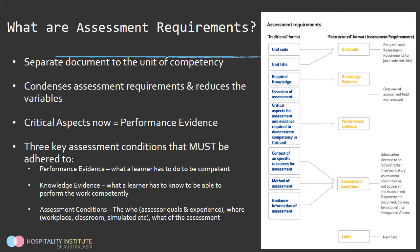The other big change is that now every unit of competency has a second document. So you no longer just have one document you have to look at when you're developing a training program, you've got two. The unit of competency is the what. What are we going to assess? The assessment requirements is the how, essentially the what, why and how. So it's a separate document. It's still on training.gov.au, where the attachments are in either PDF or Word. You'll find underneath the unit of competency there is also the assessment requirement document.